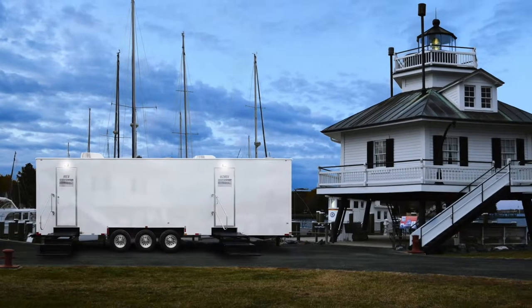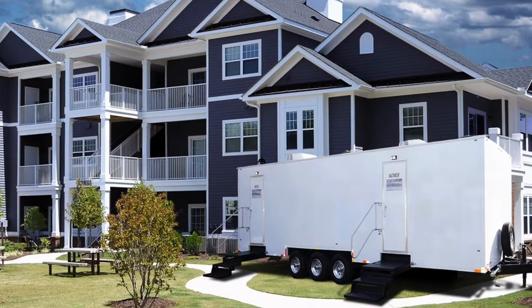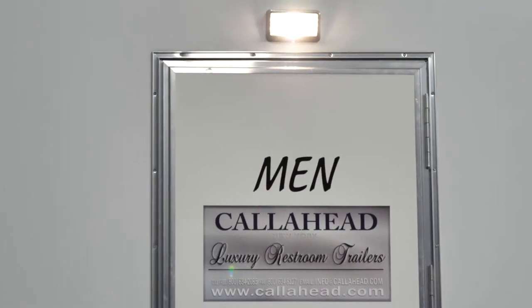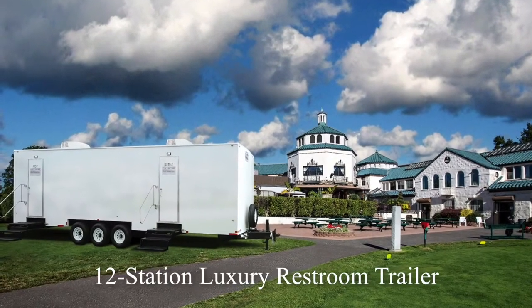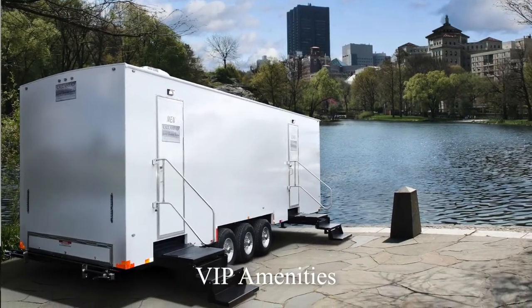Today, I would like to show you a CALLAHEAD luxury restroom trailer for a short-term rental called the Bedford Park. The Bedford Park has a bright white exterior with outdoor lighting, perfect for evening events. This is an extra-large 12-station luxury restroom trailer with an elegant interior and VIP amenities.